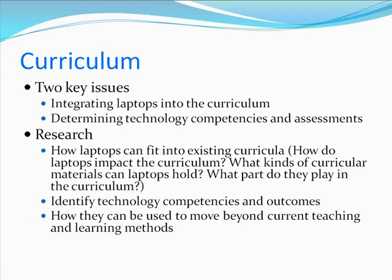Looking at your curriculum, there's two key issues. You need to integrate the laptops into the curriculum, and determine the technological competencies and assessments of the teachers, letting teachers be able to determine the technological competencies and how they can use this tool to assess their students and really increase the learning.